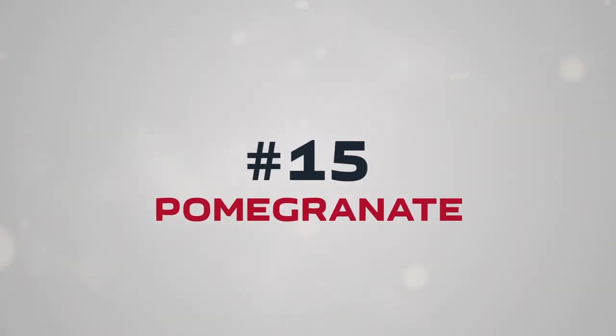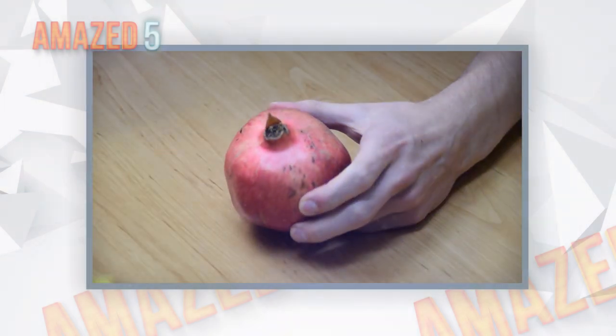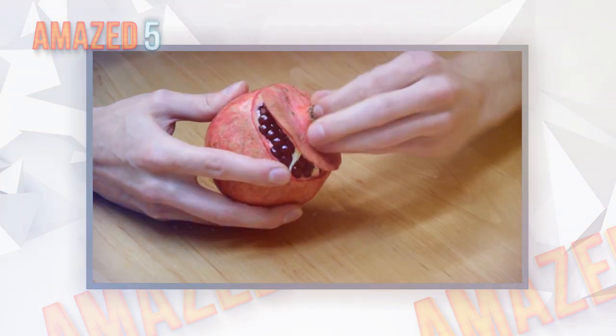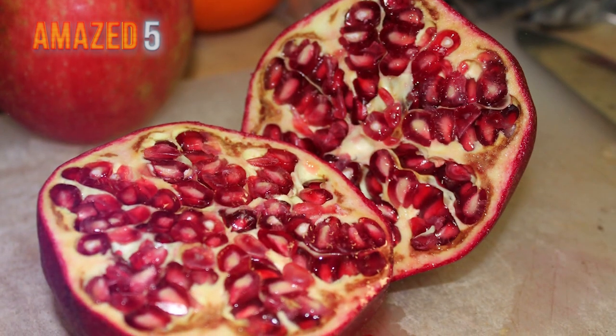Number 15. Pomegranate. To eliminate the tedious finger-dying process of opening a pomegranate, simply cut the fruit in half and twist. Gently tap each half with the back of a wooden spoon and watch the seeds fall out effortlessly.